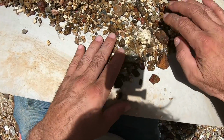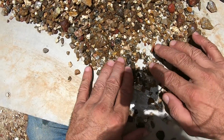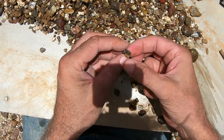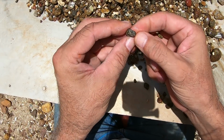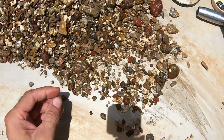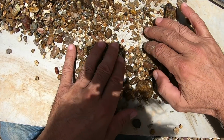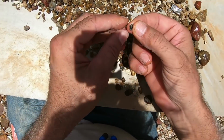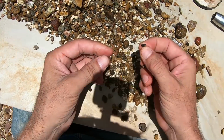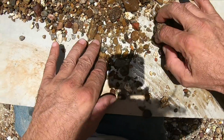Let it continue, please. There we go. There's one. Right there, and it's a star sapphire. Don't even have to look at that. I know what it is. It's a star. Okay. Yeah. That's a sapphire. It's a dud, but it's a sapphire.